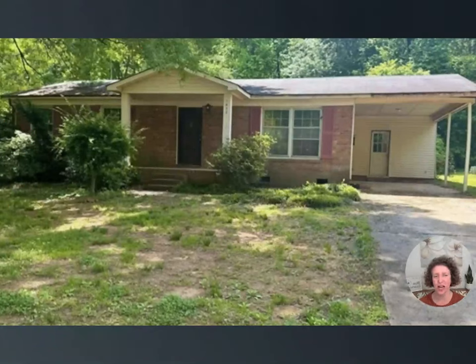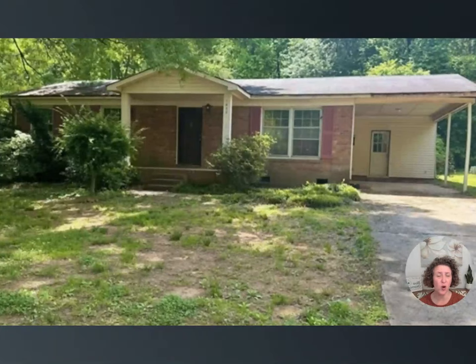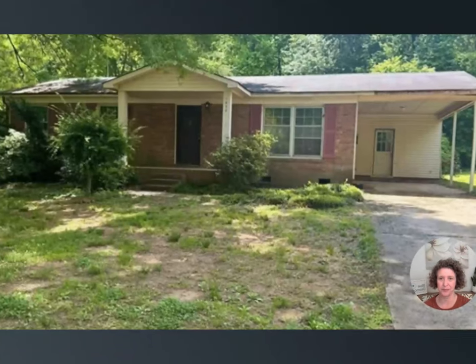Now, I know grass can take a while to grow. That I totally understand. But if you have dead bushes or dead plants in the flower beds, the easiest thing you can do is just pull those out, okay? And then trim these bushes up just to clean up the space, okay? So this eyesore can easily be fixed with just some hedge clippers, some new plants if you want to put them in there, or just clear out the dead ones and clean up the space, okay?